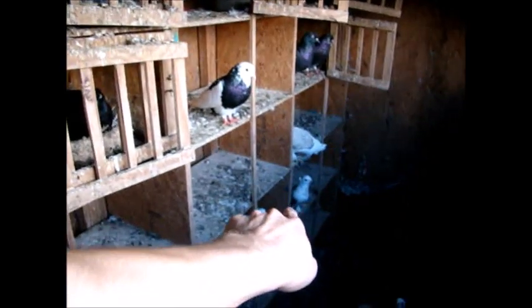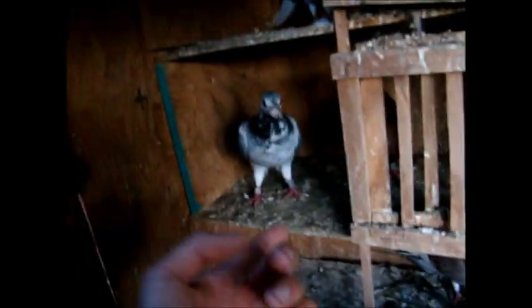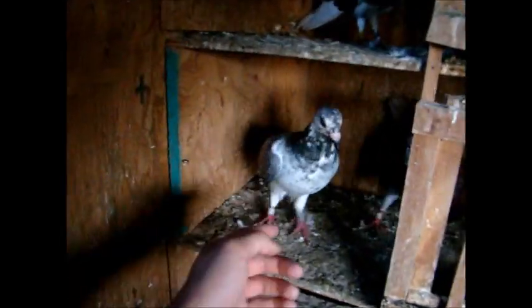I want to pair up those two satinettes. So, I don't know. We'll see. I'll still let them breed though. I'll probably just put a nest in here and they probably will still breed, but I'm not going to try to breed them anymore. The only reason I'm letting them is because I want some more blue grizzles like Swift. I don't have any other blue grizzles besides her.